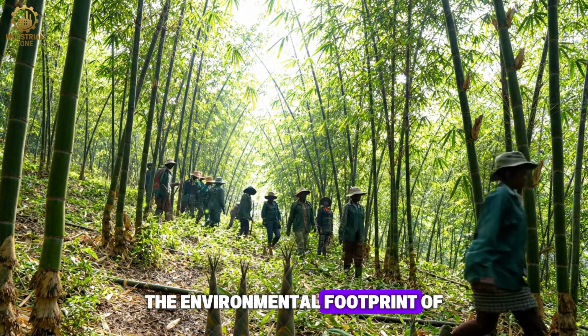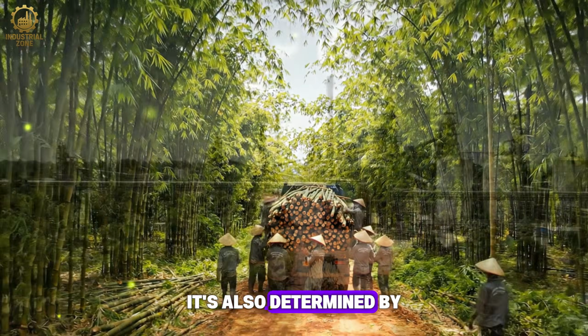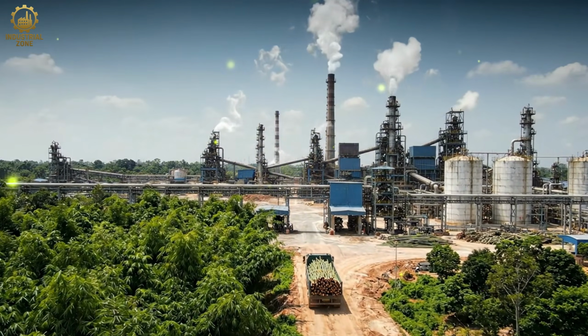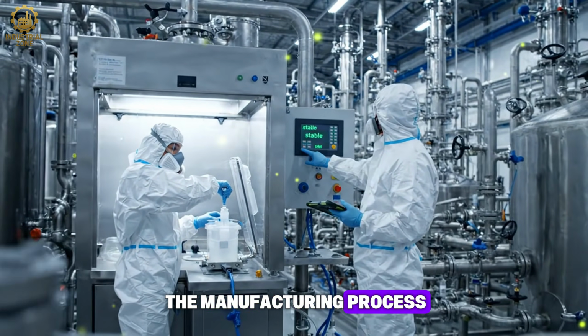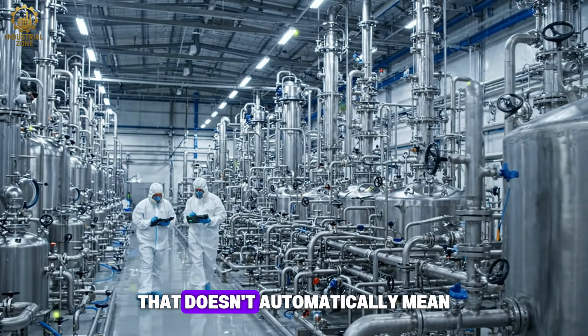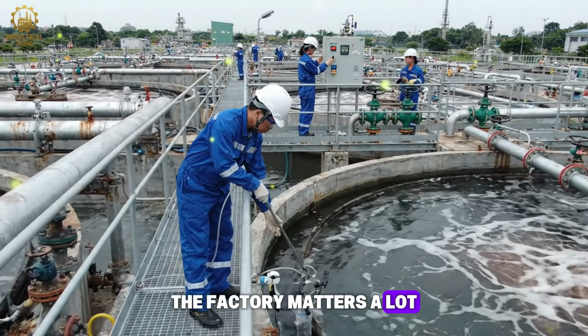The environmental footprint of bamboo clothing isn't determined solely by the plant. It's also determined by the factory. The chemicals, the energy requirements, the wastewater treatment systems, and the efficiency of the manufacturing process. A bamboo forest may be highly sustainable. That doesn't automatically mean every bamboo fabric is. The factory matters a lot.